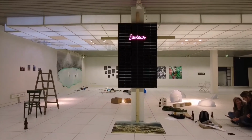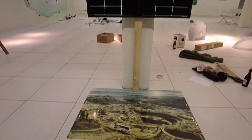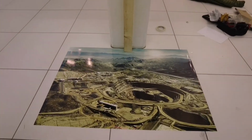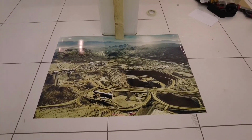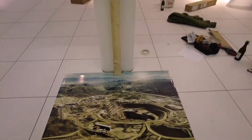and the solar panel and the cross stand on a very large rare earth mine.